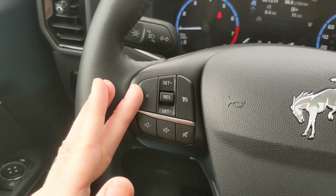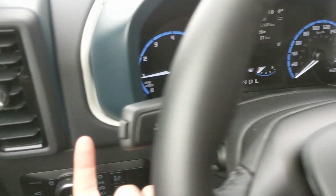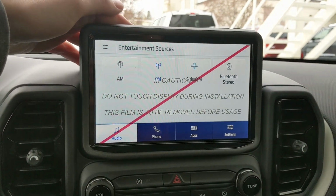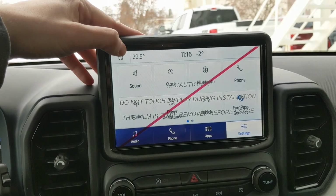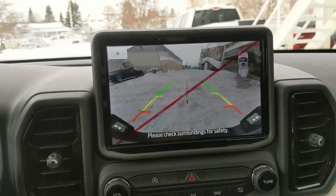Moving on to the left, you have your cruise controls, as well as having your hands-free phone and radio controls along the bottom, and your lane keeping system on the end of your signal stalk. Moving on to your center, your infotainment screen, which is radio, Sirius, and Bluetooth capable. You have your Bluetooth phone controls, whatever apps you may have installed, and settings for your screen, and some other features around your vehicle. Shifting into reverse, you have a backup camera so you can see where you're going.